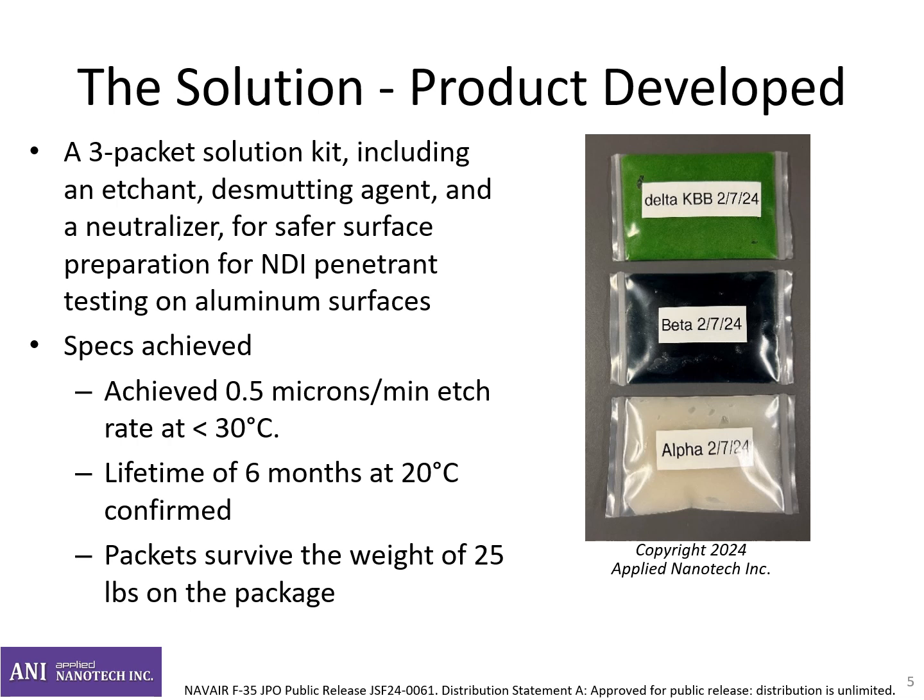Our product is a 3-packet solution kit, including an etchant, desmutting agent, and a neutralizer for safer surface preparation for non-destructive penetrant testing on aluminum surfaces. Other packaging solutions are available. The specifications achieved include 0.5 microns per minute etch rate, a shelf life of 6 months at 25 degrees Celsius, and packaging that survives the weight of about 70 pounds per square inch.